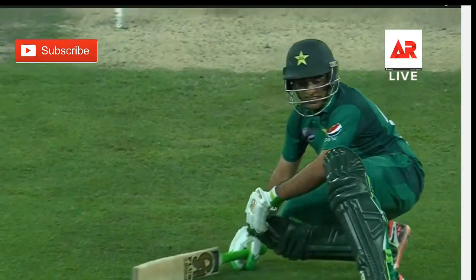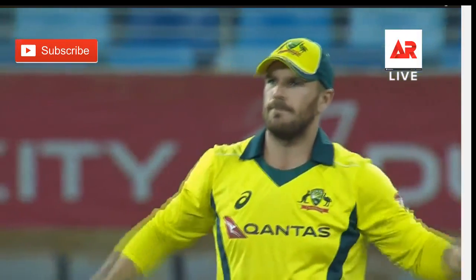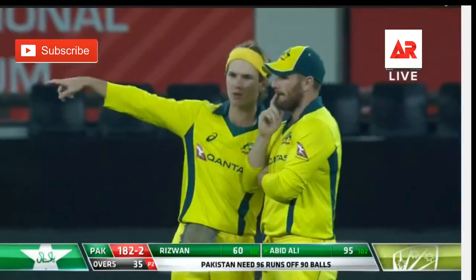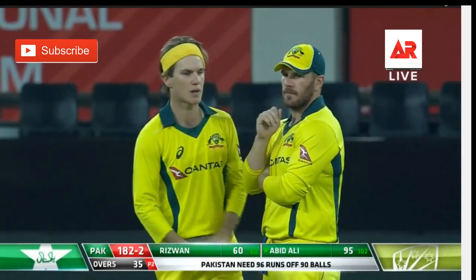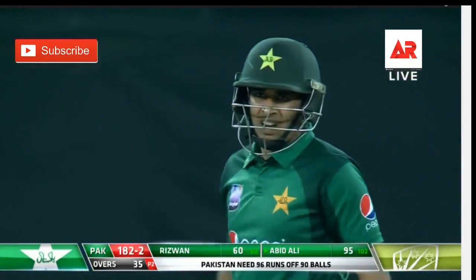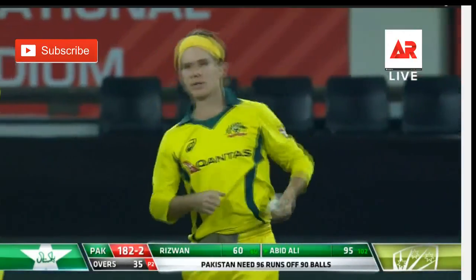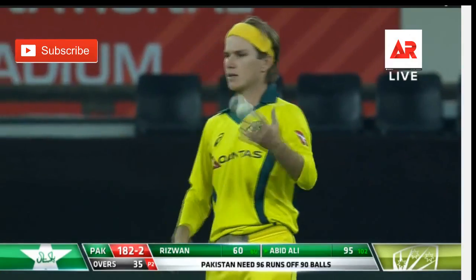Abid Ali still out there. But Finch knows a direct hit and they were in. There's a missed shot, single. Maxwell very quick at point. Leg spinner back in the attack. Yeah, it's quite damp out there, so it'll be interesting how Zampa goes about it.